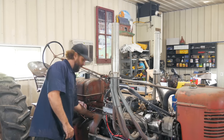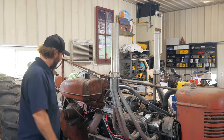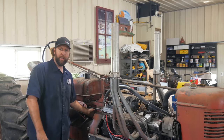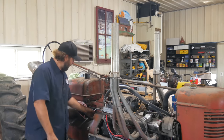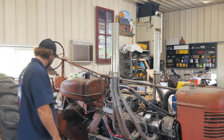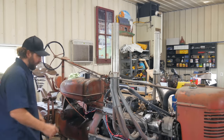New batteries in, Superstart premium, really upgraded on her. New cables are in as well. I did move the ground from the old starter housing bolt here because the clamp was split, maybe not making the best kind of contact. So I moved the ground over to the bell housing bolt up here, and we'll see what we get now.